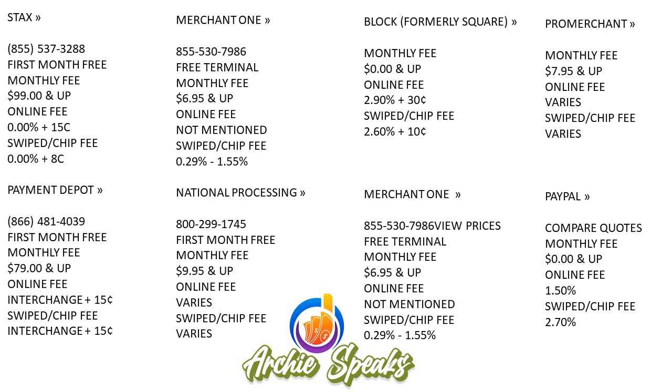You also have Block. Block is formerly Square. So Square used to be called Block, or rather, Block used to be called Square. So you have Block processing. Block is kind of cool when it comes to online transactions. There's no monthly fee here, or actually it really depends on the setup. But in terms of monthly fee, Block is relatively cheaper.